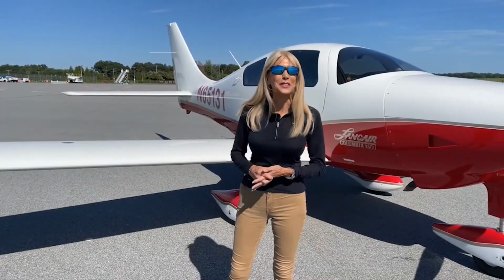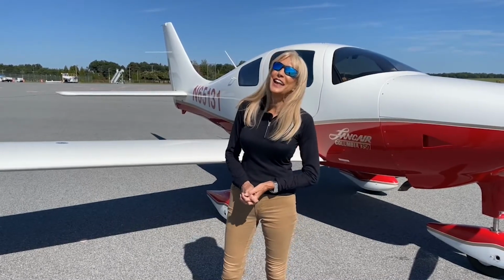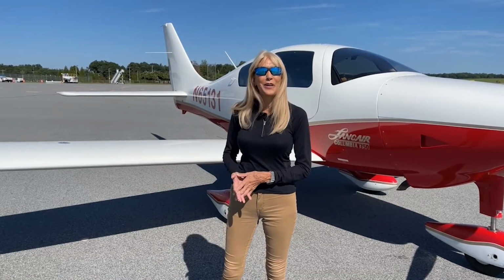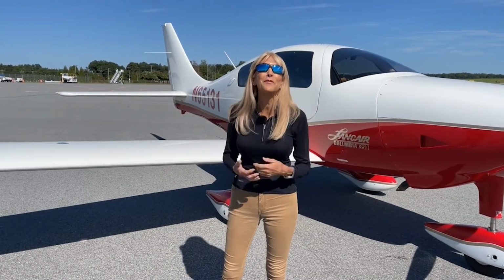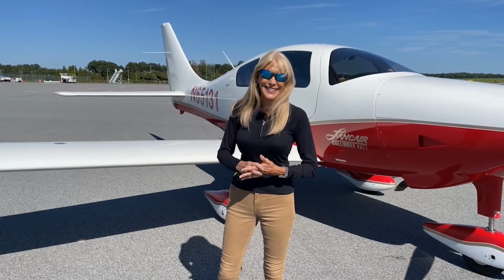Welcome everyone to Piedmont Triad International Airport in Greensboro, North Carolina, the home of NexGA Aircraft. Folks, this is their specialty, stunning, gorgeous aircraft. Now this is a 2003 Columbia 350, well cared for, beautiful, fun to fly. Let's take a look.